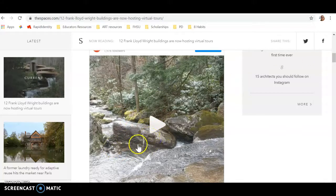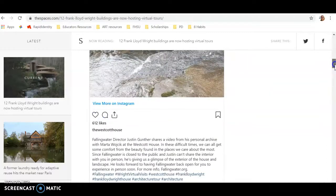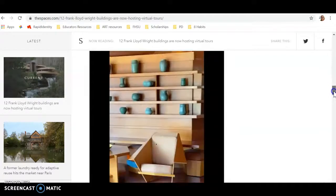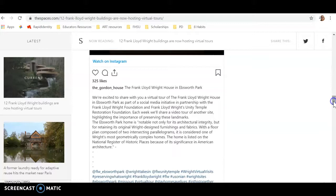It shows videos that go on the nature outside of his buildings and inside, and how both nature and architecture work together. It's really amazing, and I think using these types of websites for students will help them be more engaged and excited about learning about architecture.